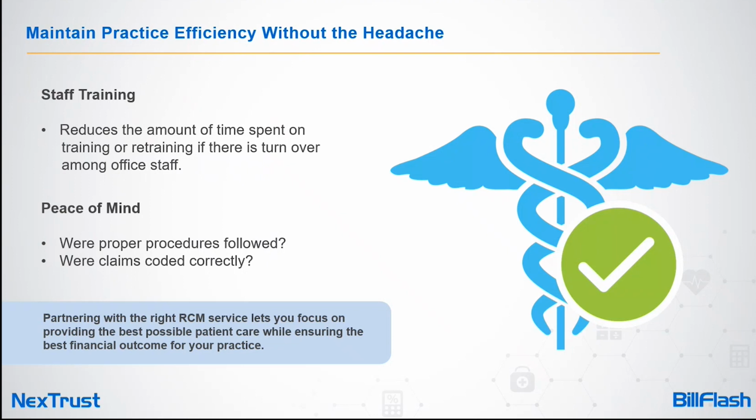There's no more second guessing whether procedures have been properly coded to maximize revenue because you'll be reviewing those with your RCM provider on a regular basis. Again, this frees you up to focus on providing the best possible patient care to your patients, which is what they're going to use to make the decision as to whether they continue to see you as their healthcare provider.